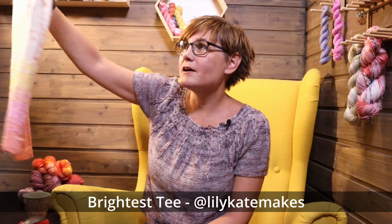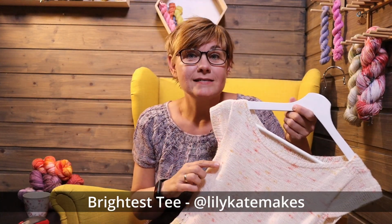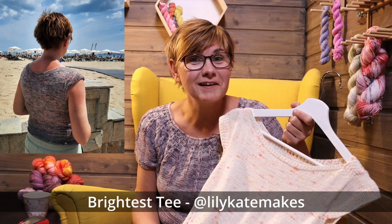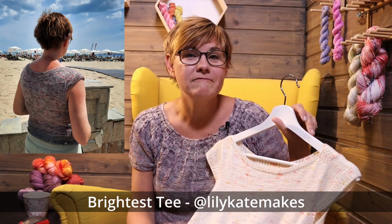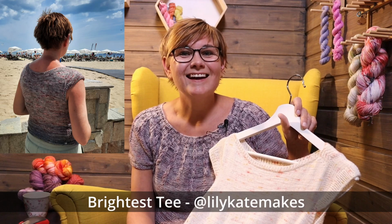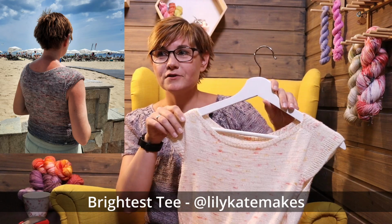My next finished project is this, the Brightest Tea. It's designed by Lily Kate France, or Lily Kate Makes on Instagram. Last episode I showed you another Brightest Tea that I made, that I told you I wasn't totally comfortable in, but it has really grown on me. I have used it a lot and I am very happy with it. I love the pattern. I think it's a great pattern, and I will absolutely knit several Brightest Tea in my future. That is for sure.